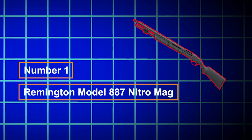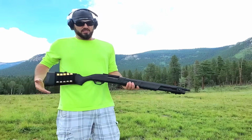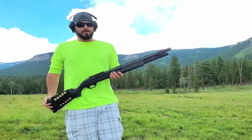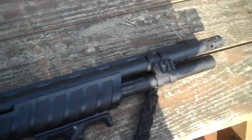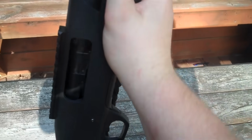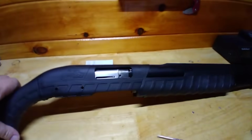Number 1. Remington Model 887 Nitro Mag. The Remington 887 Nitro Mag was marketed as a tough, modern pump-action shotgun, designed to handle anything you could throw at it. Its armor-locked coating promised unmatched protection against rust and corrosion, making it appealing to hunters and outdoorsmen braving harsh environments. But the shotgun's rugged image quickly fell apart under scrutiny.